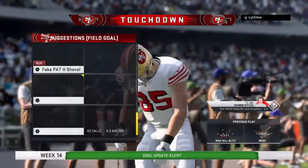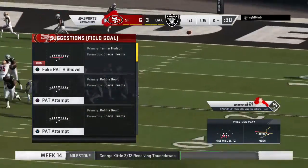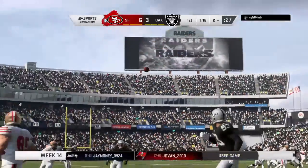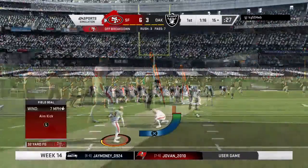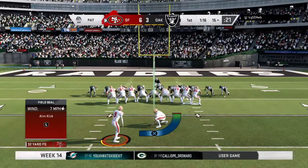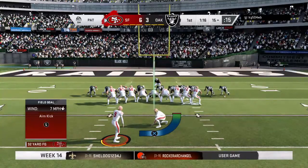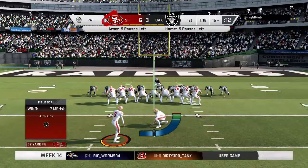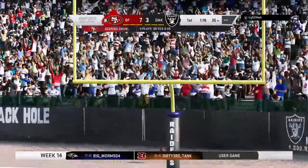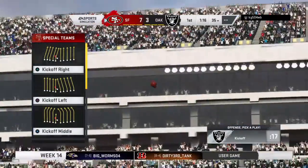Touchdown, 49ers. George Kittle, his third touchdown now on the year. And the 49ers have now taken the lead. Robbie Gould on for the extra point. And this is up and good to make it 7-3. Makes the score Niners 7, Raiders 3.